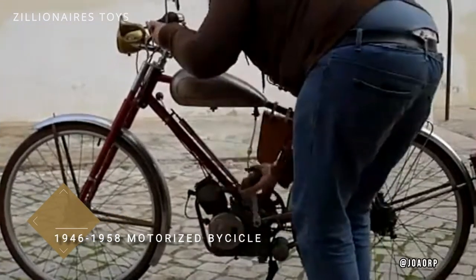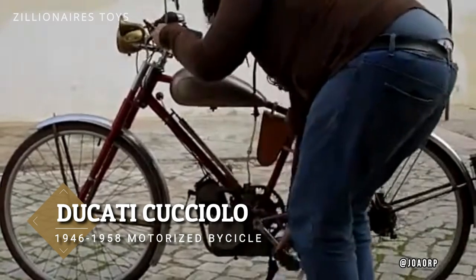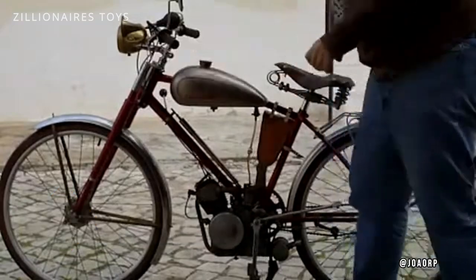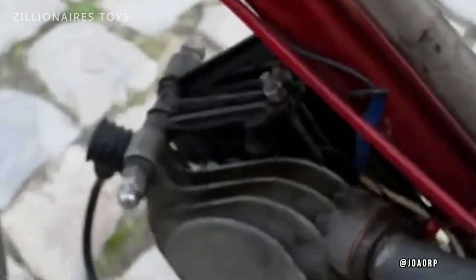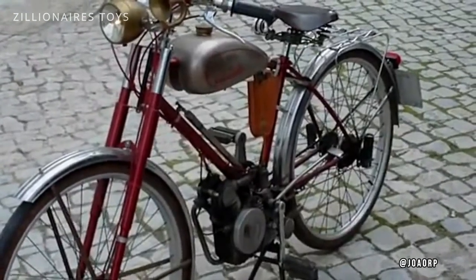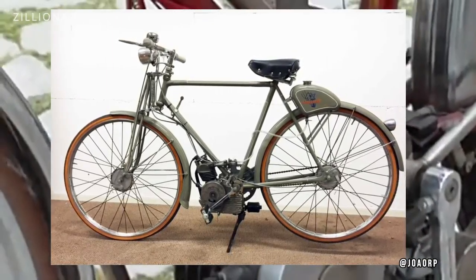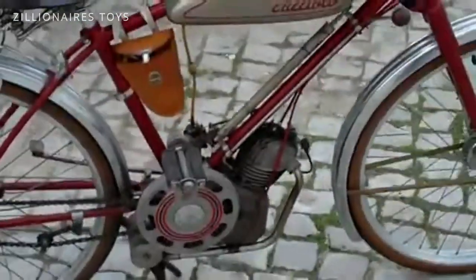Before the war, Ducati specialized in manufacturing electronic radio equipment. However, the destruction of their factory during World War II and the need to get the nation moving again led Ducati to innovate. They created a small moped by attaching a 48cc single-cylinder four-stroke engine, designed to be bolted onto a bicycle, to a frame of their own design. This moped was named Cucciolo, or Puppy, due to the snapping sound produced by its short, stubby exhaust.